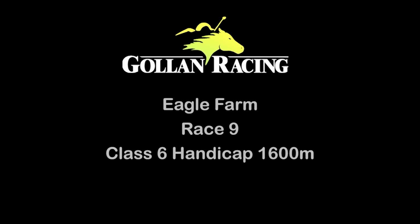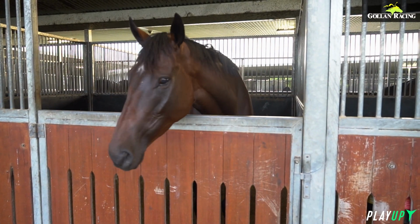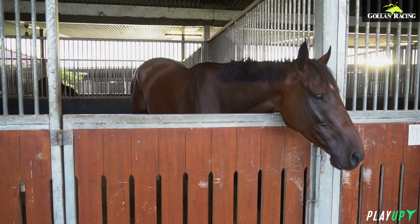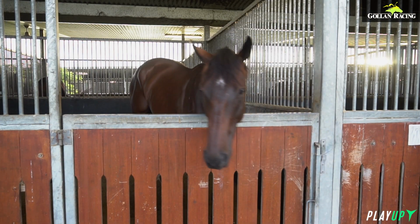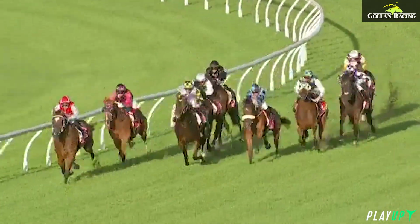We have Rising Pacific and that, who's just relieving himself right now. He'll carry 57 kilos with Jimmy Orman on board from barrier 8. With PlayUp, he is paying $7.50 to win and $2.60 for the place. He's another one that will come on fitness-wise after an unplaced first up run. Good second up form over the mile, and his best win was at Eagle Farm over the mile last preparation.